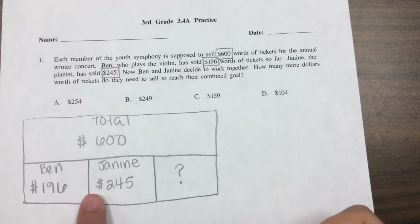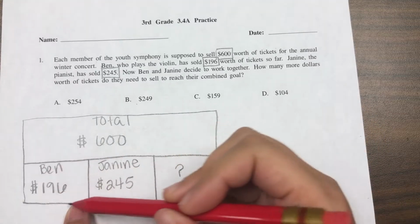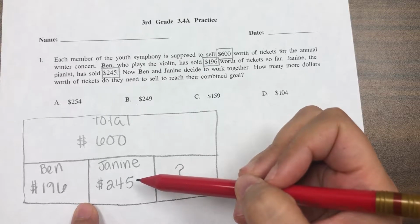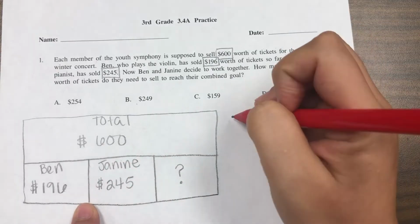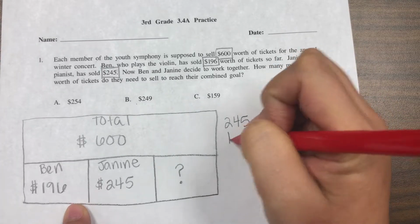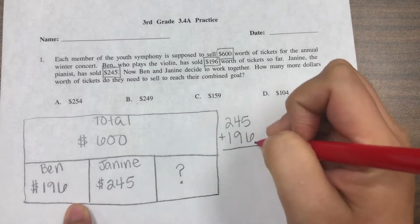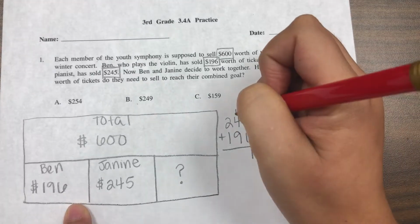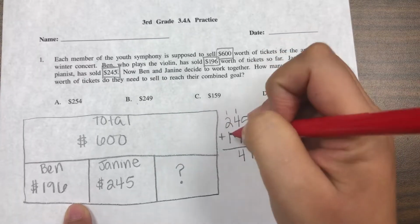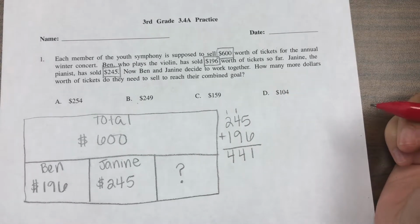So the first step is I need to combine these 2 parts so that I know how much money I have collected so far. So we're going to be adding 245 plus 196. That's going to be 11, carry the 1, 14, carry the 1, 4. So they have collected $441.